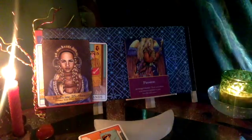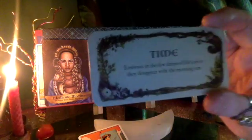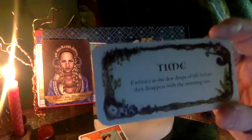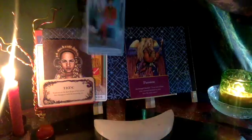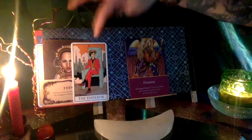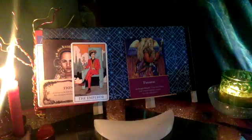Oops, it's upside down. So this one is time, and it says, "Embrace the dewdrops of life before they disappear with the morning sun." So this time makes me think of the Emperor and structure and schedule. So you've got all this fire and passion, and you're ready to move forward with whatever you're ready to move forward with, but you need the structure and stability, because fires can run wild. When there's too much fire, it can cause problems.